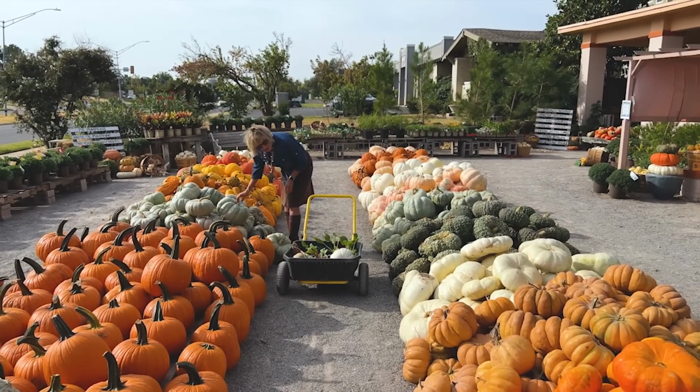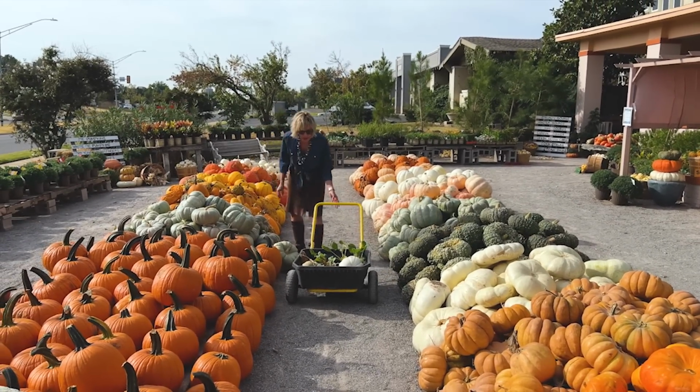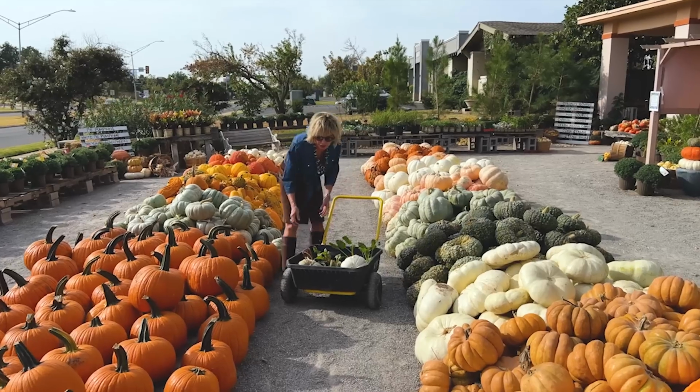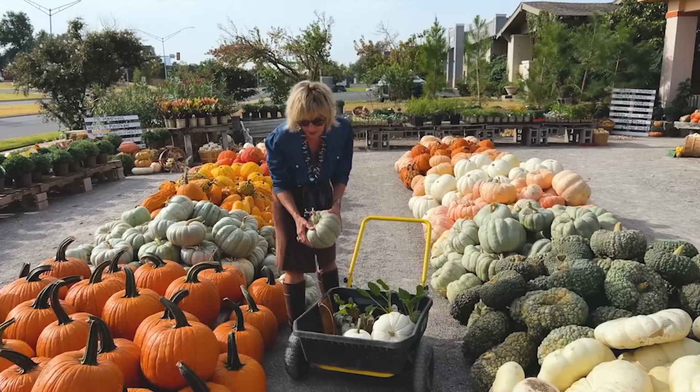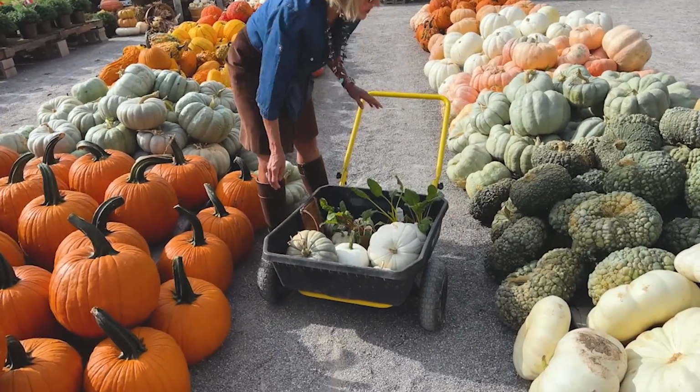Let's see. I need one more small one. And always, you should look to make sure that your pumpkins aren't blemished and they don't have any soft spots. And these are all beautifully taken care of.